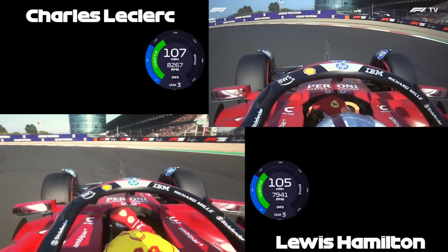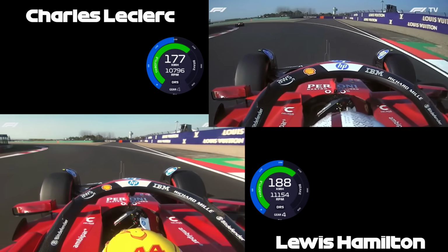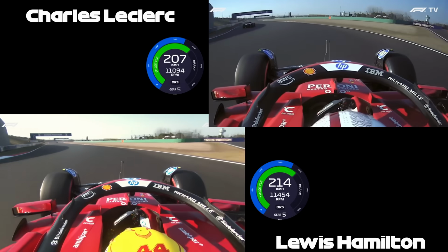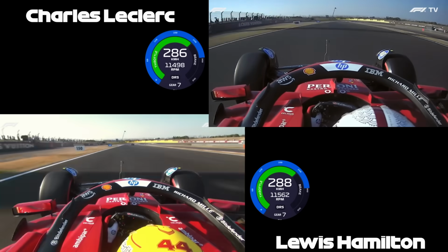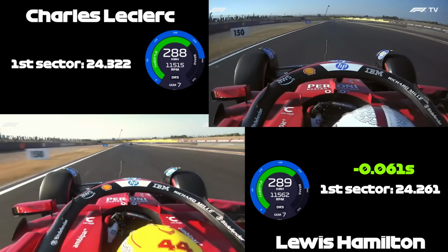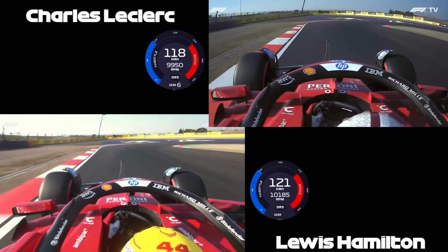But then you can see Lewis Hamilton is preparing the exit out of the first corners, and at the exit of turn number 3 he is 11 kph up on Charles Leclerc already. So now on the straight until turn 6 he will gain lots of time, and you see that already at the end of the first sector. Lewis Hamilton is more than half a tenth up on Charles Leclerc after the first sector alone. Hamilton did a 24.261 while Charles Leclerc did a 24.322, and his top speed is again 1 kph up on Charles Leclerc.